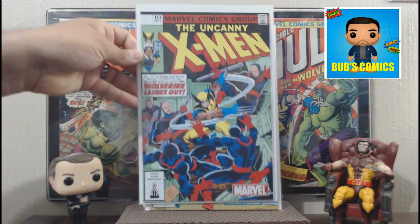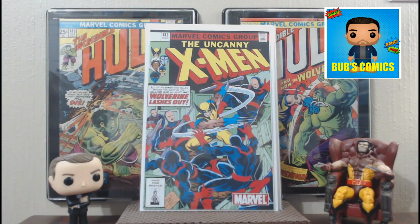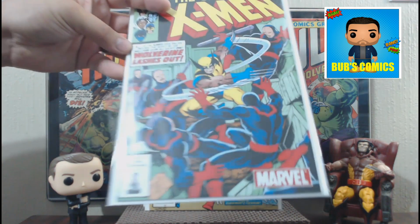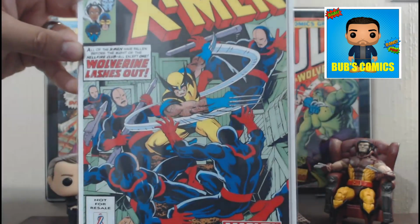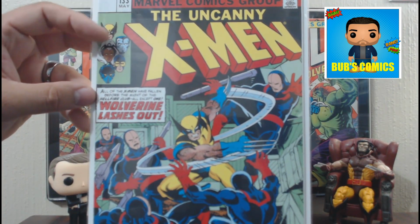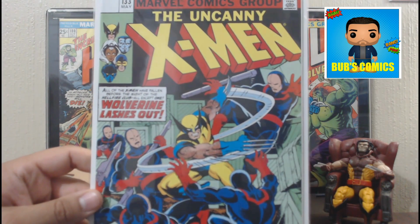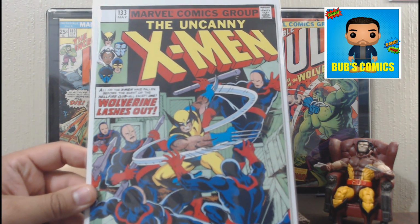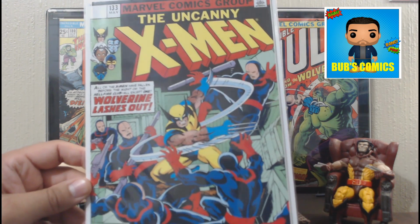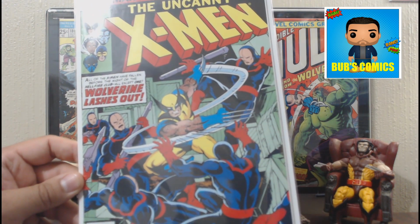Here is the Uncanny X-Men 133. This is also a reprint. This is one that's packaged inside of the Marvel Legends comic. So what's interesting about this is that if you went to buy the non-reprint version, the regular Uncanny X-Men 133, it would run you somewhere in the range of mid-grade $50 for this comic. It's a very iconic cover.